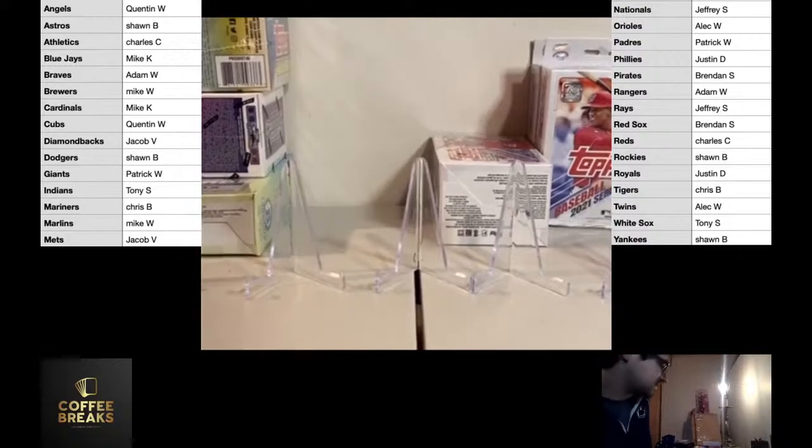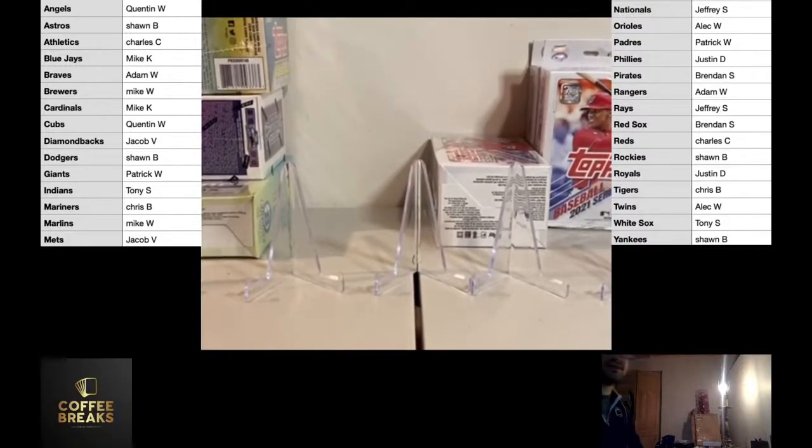Budget baseball break here. This was $25 for two teams. And then we got three. Oh, I should have randomized that a little bit ago, but I'm getting ready to ship stuff out for tomorrow, so I forgot to sort or forgot to randomize.